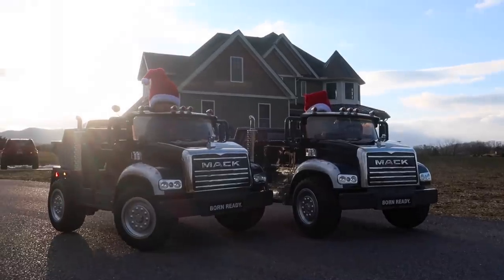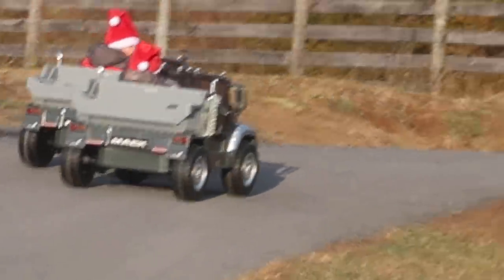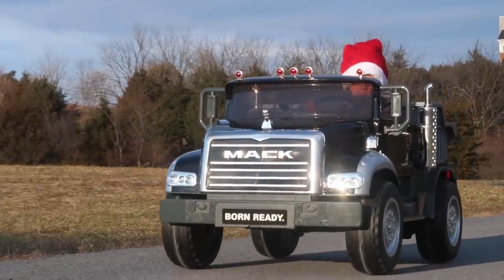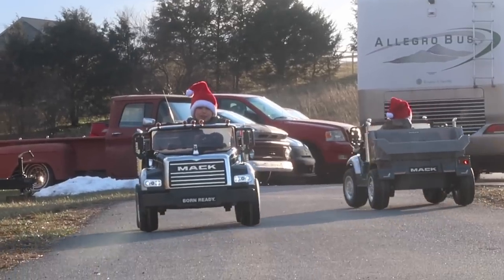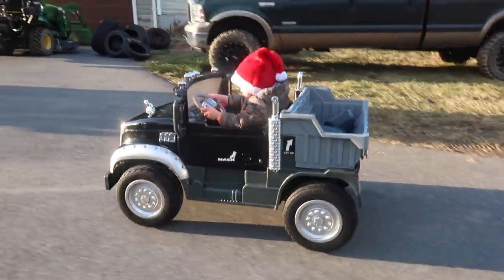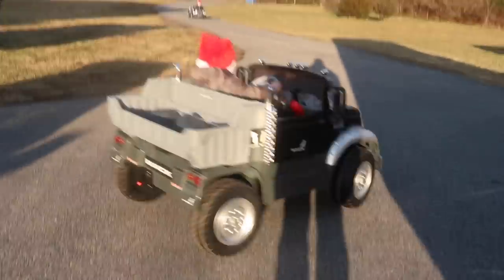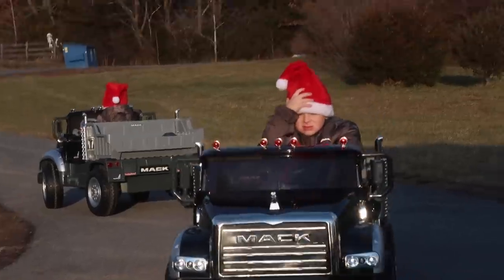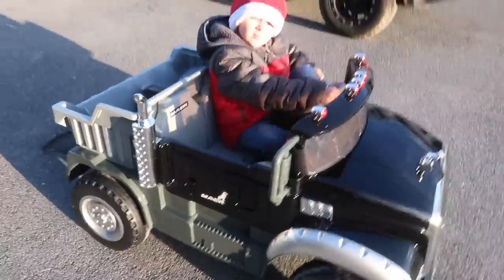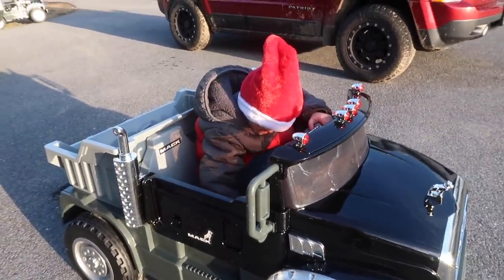Well, he already got his stuck. Don't stop. Here comes Logan. So far, what do you think of these, Logan? You like it? The turning radius isn't as good. The steering's a little different than what he's used to, from what I can tell.